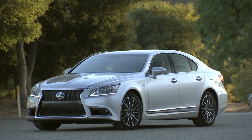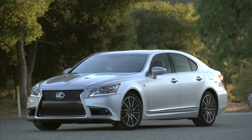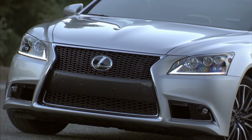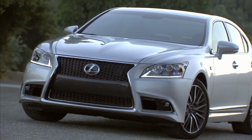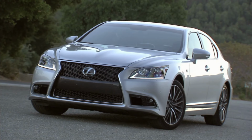So, what's the bottom line with the 2013 Lexus LS? Well, we think it's more handsome than ever. The spindle grille treatment really works on this car and gives us a tease at what the next one might look like. But we're not quite sold on the F Sport Edition yet. It's still a plush cruiser, first and foremost.